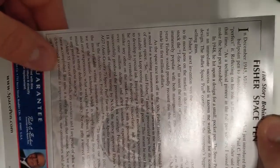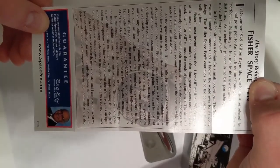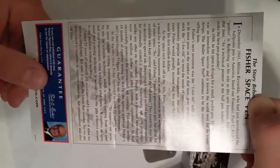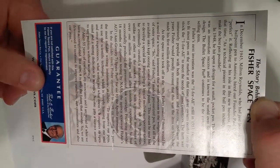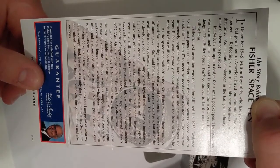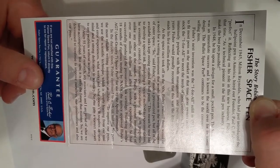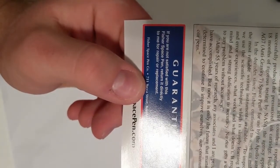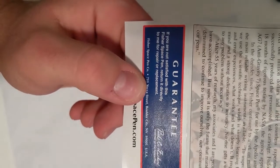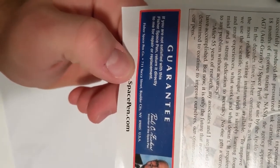In December of 1945, Milton Reynolds, who had just... what we have accomplished, but now it is only the future that matters. So we are determined to continue to improve ourselves, our communities, and our pens. Guarantee, if you are not satisfied with this Fisher Space Pen, return it directly to me for repair or replacement. See, Paul, I don't know if I can return it to you, because you might be dead. When astronauts begin to... just kidding. Okay, I won't read that one.